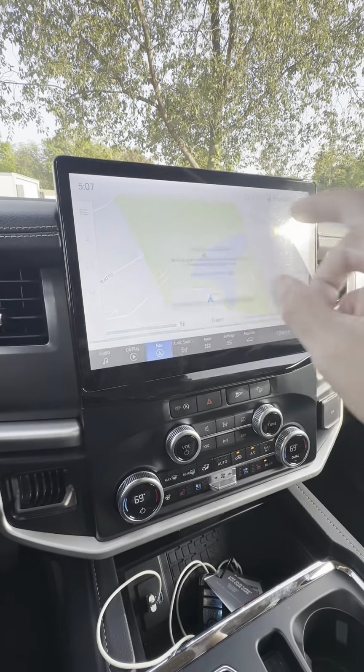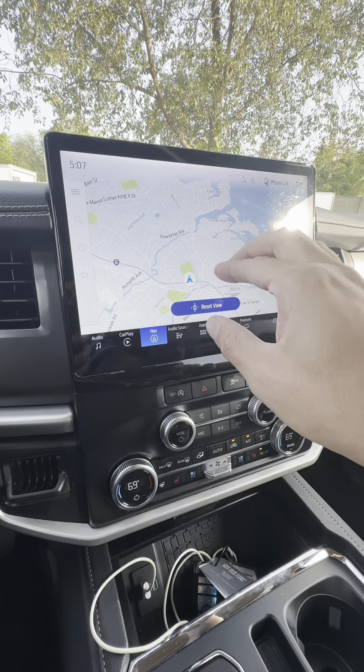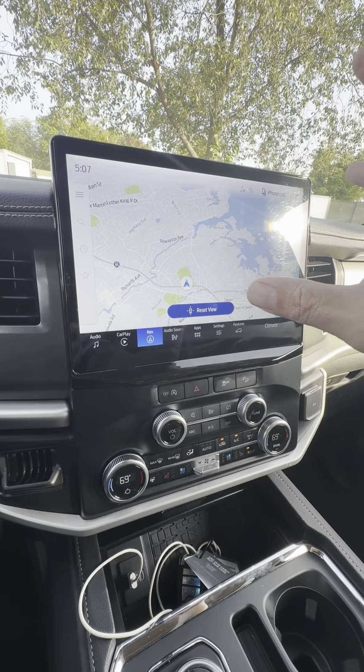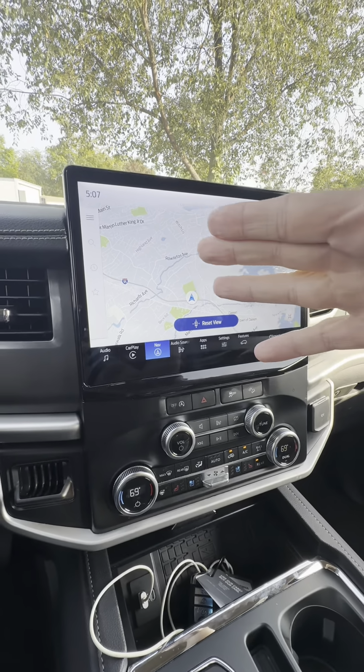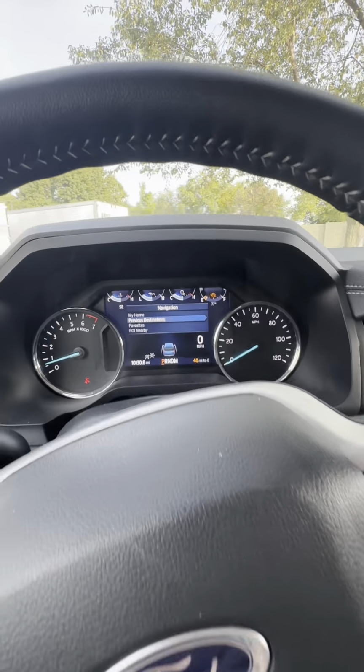All you can do is basically just see where you're at, which is kind of the old school way you can navigate, how you would with just a physical map. But you can't navigate. You can't put in a destination unless you activate that subscription service. So a little bit of a frustration with that.